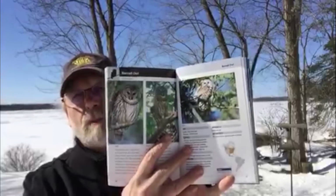So I had the field guide out here. I was just looking at some barred owls and some of the distinguishing features. On gillygluebird.com, we have a brand new ebook out on owls of North America. We're talking about all kinds of different types of owls. You can download it off our site for free. So check out gillygluebird.com and our owl ebook there.